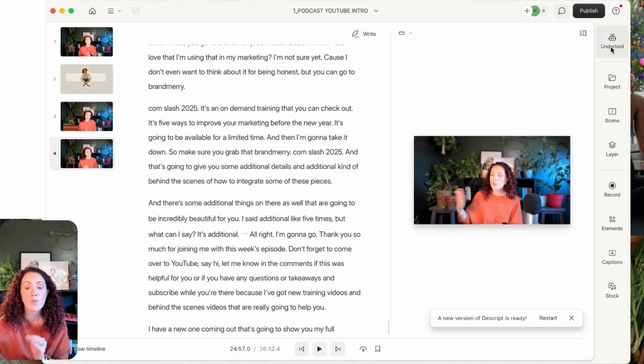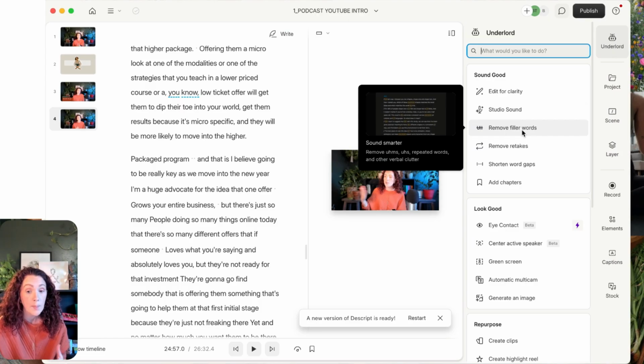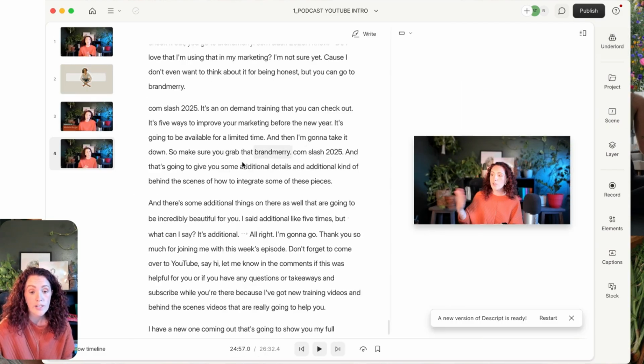There is a way you can use Underlord. Now, Underlord is their AI tool. I'm going to show you how to do it in just a few minutes with the blog. But you basically are going to hit Underlord, and then you can actually have it remove filler words or clean it up if you want to do that. I personally don't do that. I just like my podcast to be a little bit more casual, but you absolutely could. And it's a really great way to trim down your editing as well. So that is a really great tool over here in Underlord.